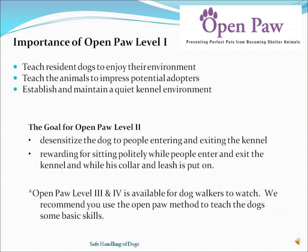During your orientation to the shelter, you watched Open Paw Level 1 and 2. Open Paw is a valuable user and animal-friendly training and ongoing behavior assessment tool. The program was created to keep cats and dogs out of shelters. The SPCA uses this model with the goal of creating a calm and less stressful environment for the animals, teaches the dogs to have better manners so they will be adopted quicker, and keeps dogs from coming back due to behavior issues. Food is given as a reward for desired behavior.